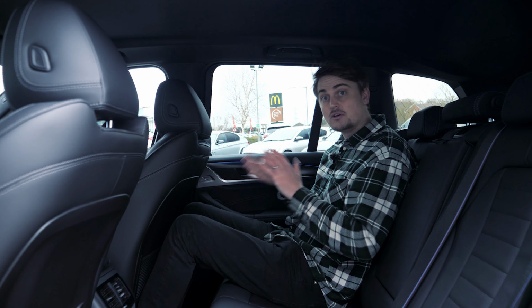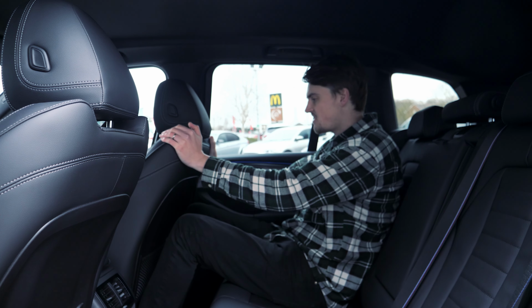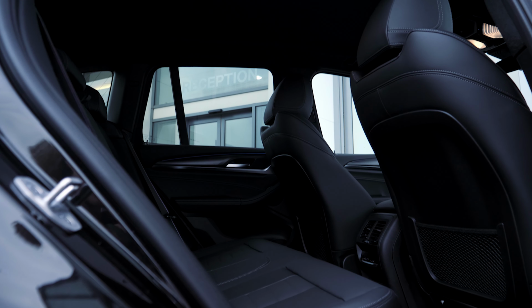Let's just jump in there and take a look. So in the rear, as I said, absolutely no compromise back here either. Loads and loads of knee room. This seat is in my driving position. I'm 6'3" and I am plenty comfortable enough back here. And there's ample headroom as well.